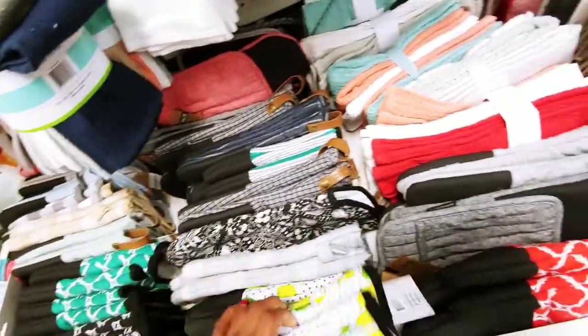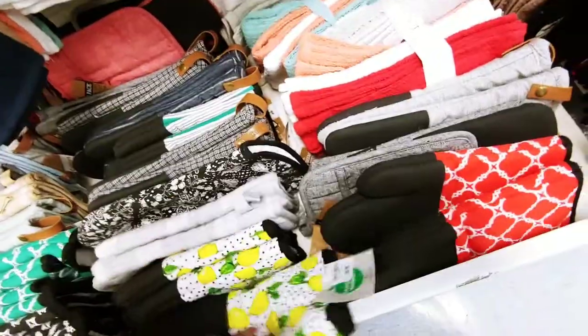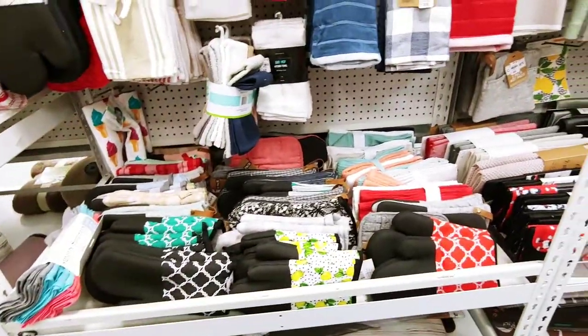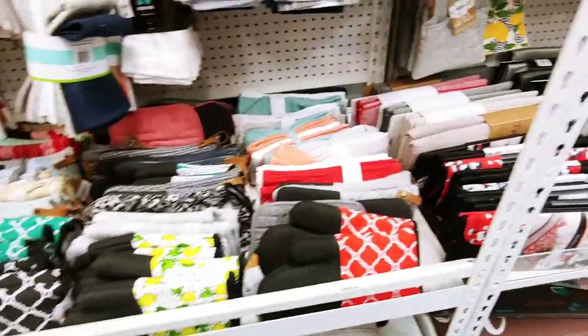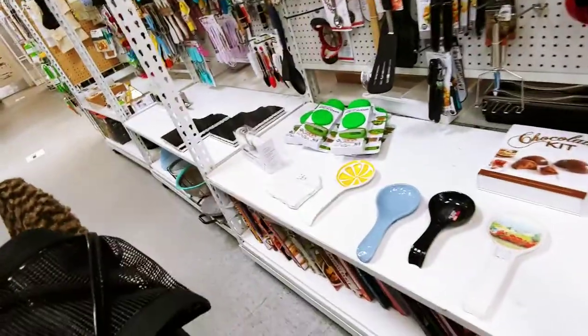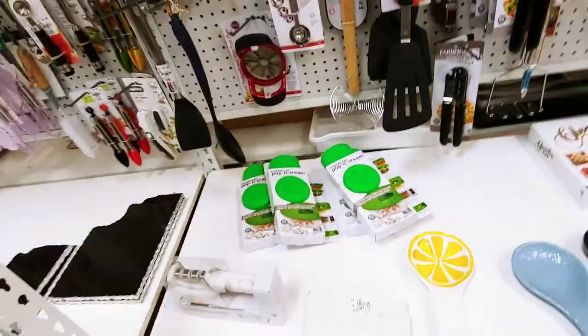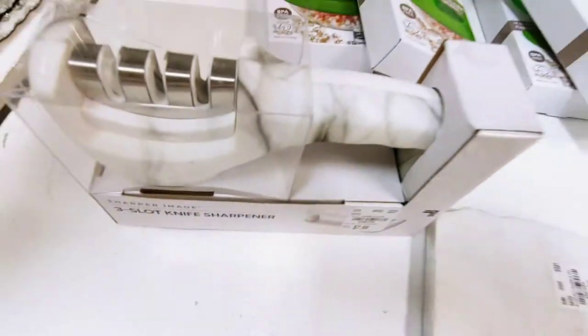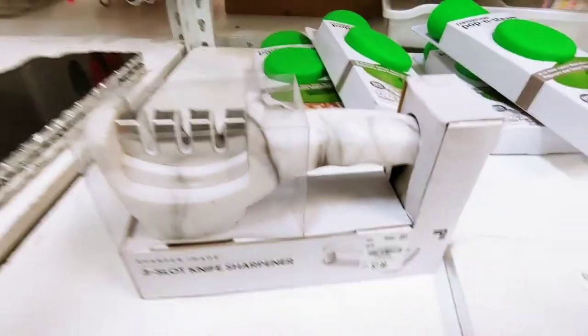I'm trying to pick that pot up. I usually use a paper towel. I finally realized, no, you got to get a cooking mitt. You know, I've been doing more cooking now, so I got to upgrade. This is cute. Three-slot knife block in Carrara marble. Oh, that's nice.